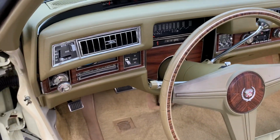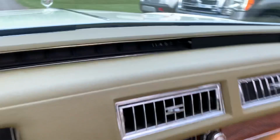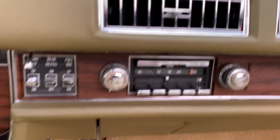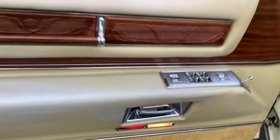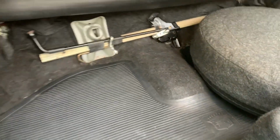The clock is reported to work on and off. And let's see if it's on or it's off. It is off. Courtesy lights are all working on the doors, underneath the dash and back behind seats. Original Cadillac mat is in place.